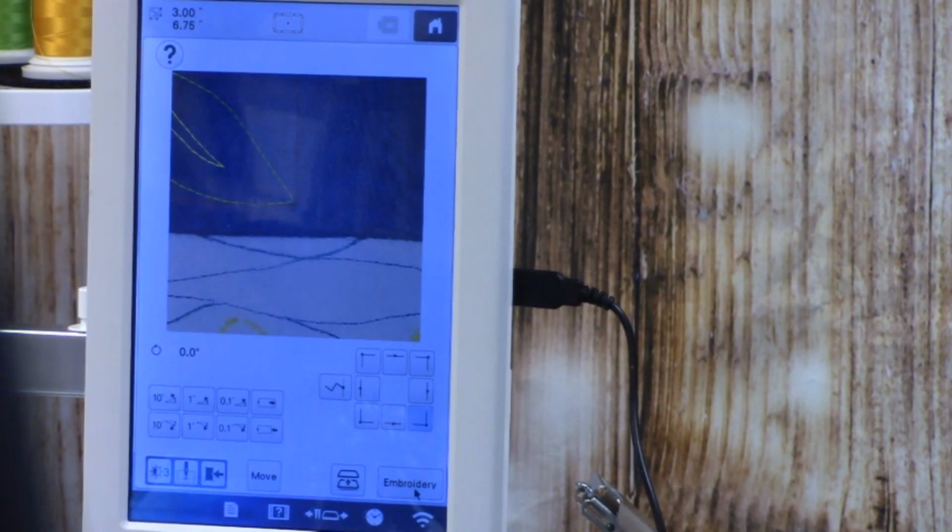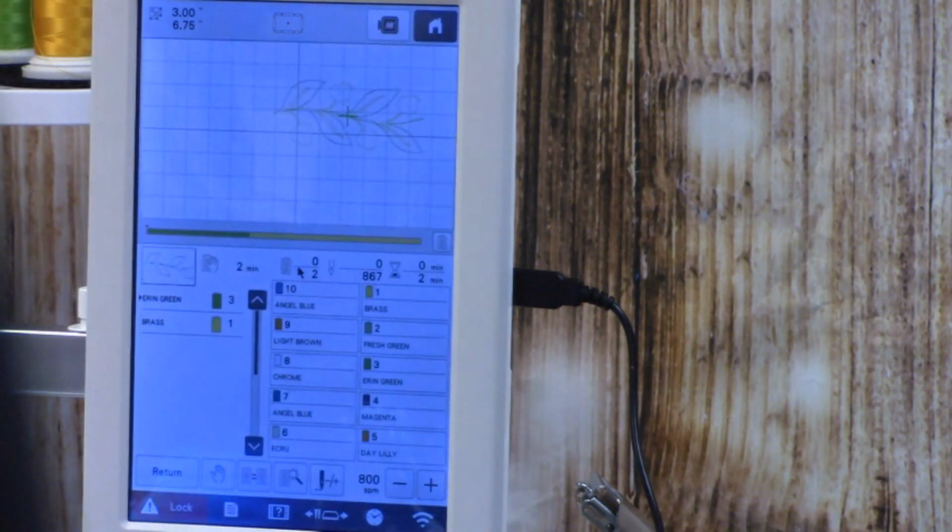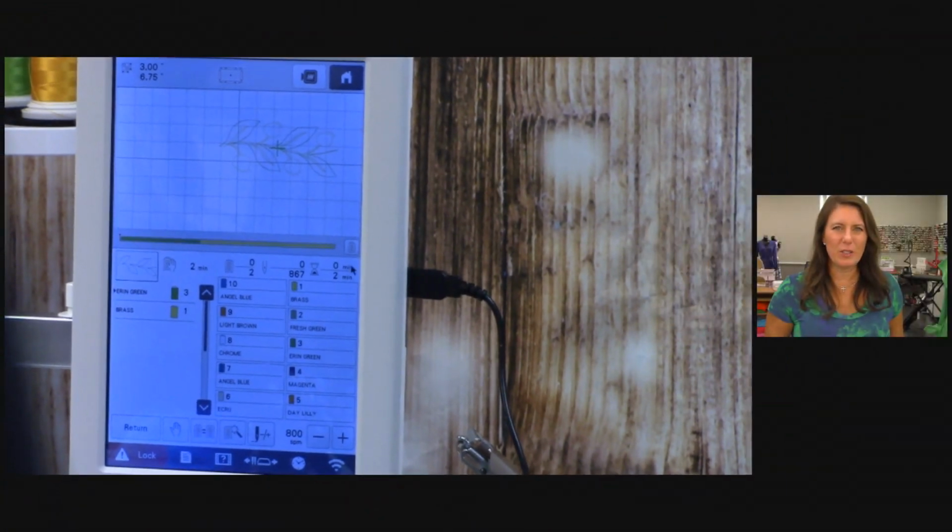Then I go to embroidery, and all I would do is hit the start button, and I would continue that process all the way around the quilt. And literally each one of these designs, like this one, is going to take 2 minutes. Most of them are 1 to 2, 3 minutes at the most to stitch. So it's really quick to do the stashing, even on a really large quilt with this machine. It's just amazing. And it looks beautiful.